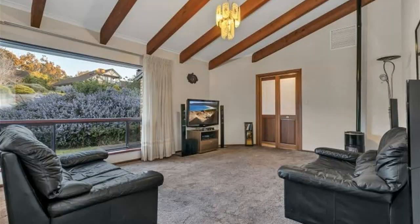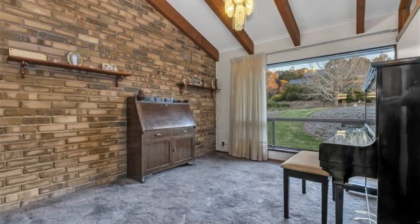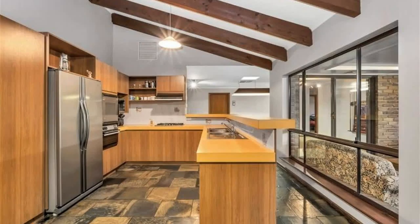A beautiful entry leads you into the slate entry, onto the formal lounge through to the formal dining room featuring raked ceilings, leading you through to the hub of the house, the kitchen, centred between the casual meals and spacious family room. The kitchen also has raked ceilings, ample bench and cupboard space, and a dishwasher.